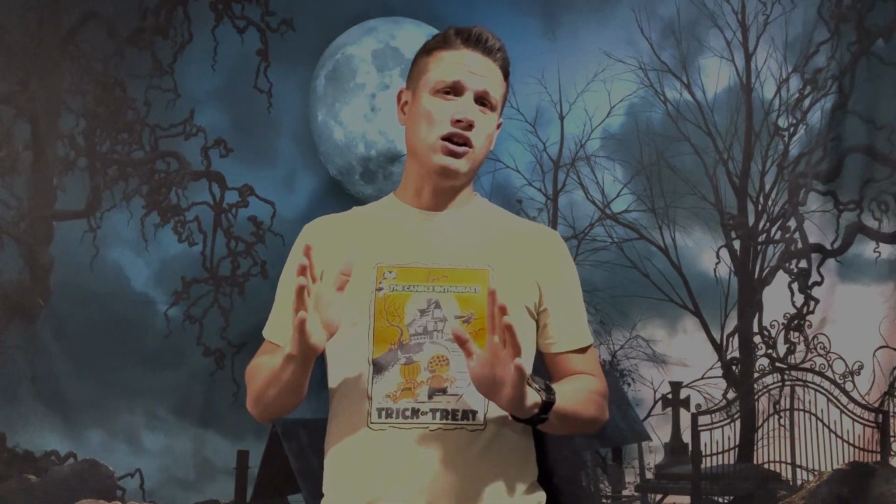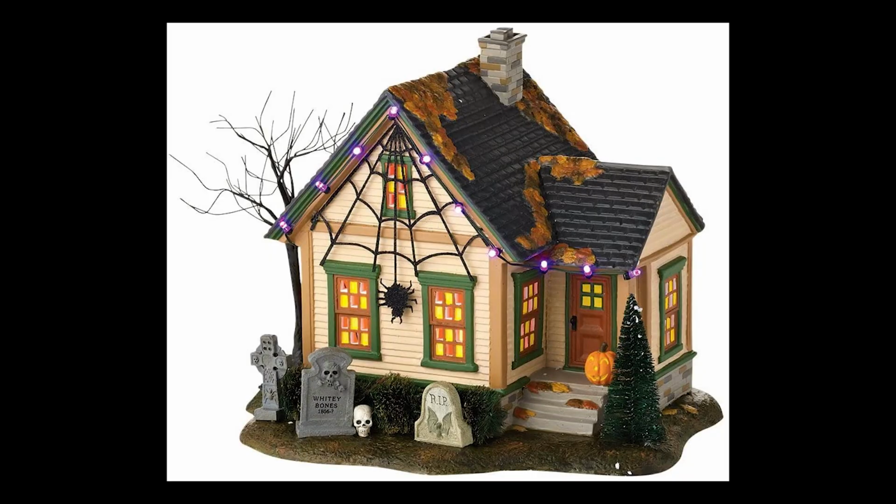All right, now if you want to spend a little bit more money on something, again, there's not a lot of options that are currently available. There's a ton that are retired, and a lot of the retired trick-or-treat pieces, by the way, had big production runs, so they're not super rare to find. One of them is kind of rare that I'm going to talk about, with the exception of, I'll just say, Spider House by Department 56.